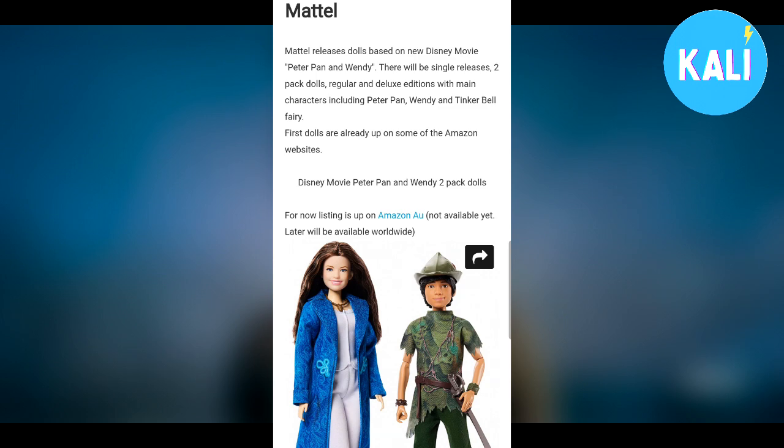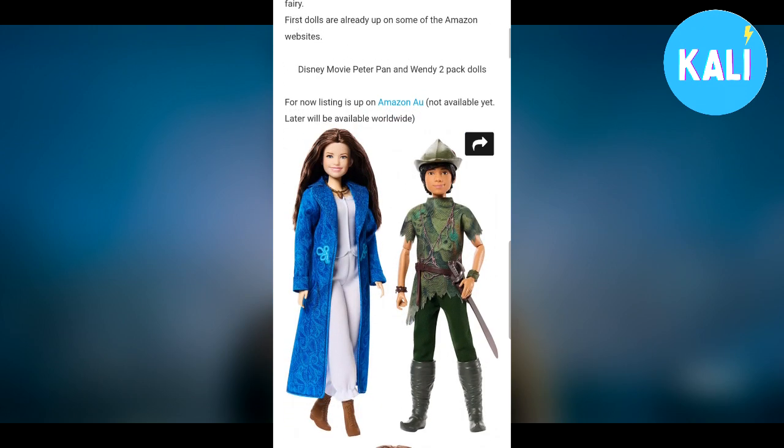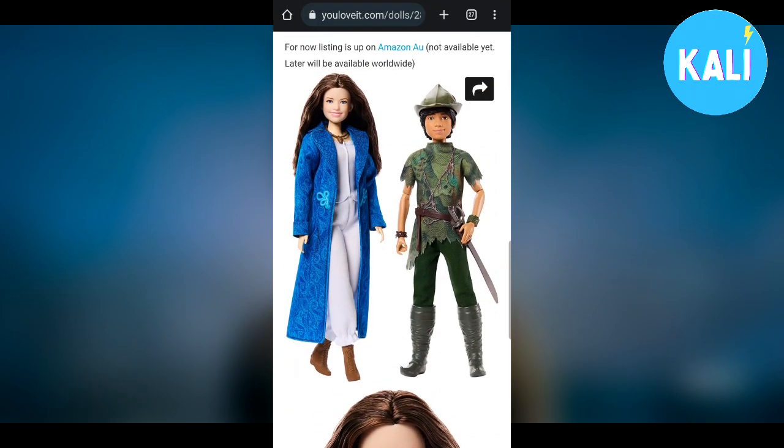Now, as of this video, the current Peter Pan and Wendy dolls are not available worldwide. They are currently available on Amazon AU. So if you are in Australia, you can start placing your orders.